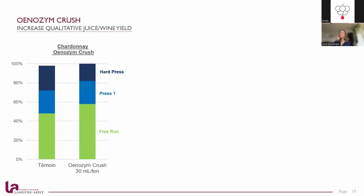Then, using an extraction enzyme like Enzyme Crush can also improve the qualitative juice extraction, meaning that it will extract more free-run juice. As you can see in green, the control on the left has around 44% of free run compared to the Enzyme Crush use. We were able to extract a little less than 60%, maybe 58, 59% of free run compared to the total amount of juice. And so this can be a game changer, because you can definitely reuse more of the free run. And in total, in this trial, we had 2% more juice.